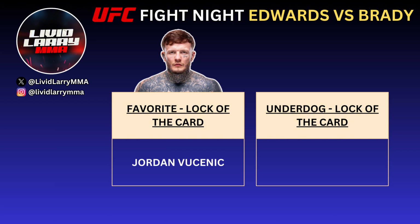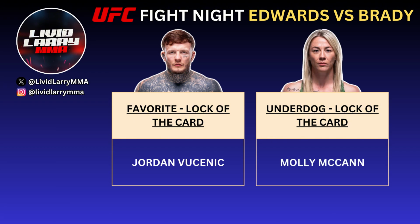And now, as for my underdog lock of the card, I guarantee again, like I said in the last betting guide, I doubt anyone is picking this fighter as an underdog lock of the card. I think most people would have gone with Chris Padilla or even Leon Edwards, and those guys are extremely good and solid fighters to pick for your bets, don't get me wrong, guys, but I have actually decided to take Molly McCann as my underdog lock of the card here, and I just feel like not only are the odds fantastic in terms of a return on the pure money line, but she, in my opinion, is just flat out the better fighter overall in this matchup.